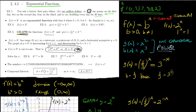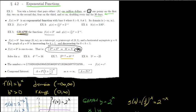Oh, let's do this one. Let's do a hard one. 2 to the 2x plus 3 equals 8 to the x minus 2. Okay, so I just needed some space. So it's 2 to the 2x plus 3 is equal to 8 to the x minus 2. All right, and this is probably about as hard as I would make it, at least for this section. You know, we'll solve some harder ones later.